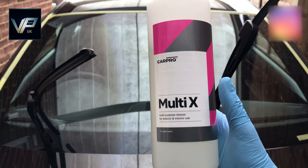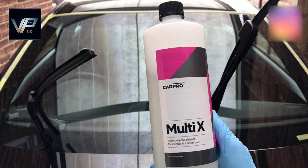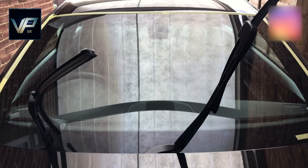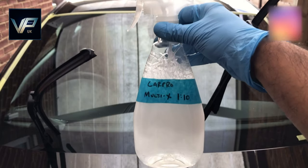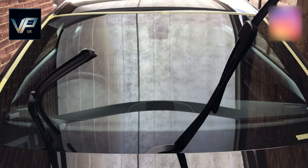So anytime you're doing a coating on your vehicle, whether it be your paintwork or your glass, the name of the game, as mentioned before, is to get everything as clean as possible. So what we're going to do now is use Multi-X as a lubrication. We've diluted this down at 1 to 10, which is still quite strong for Multi-X.